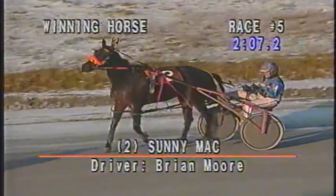And parading now the winner of our 5th race, number 2, Sonny Mac. Big gelding, 6 years, by McFarlane from Sundberg, she by Sundance Skipper. Owned by Joanne Davies of St. John, trained by John Davies with Brian Moore driving. Sonny Mac getting his 8th winning trip this year this afternoon to 7 and 2.